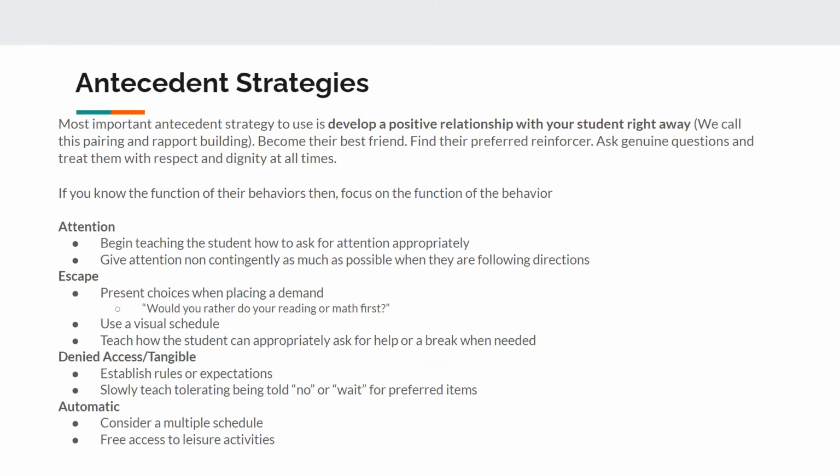And then if you know the function of their behaviors, then you can focus on the function of their behavior to develop your antecedent strategies. So for example, if your student has a behavior that is maintained by attention, you might want to start teaching your student how to ask for attention appropriately. Let's say they yell out for your attention. You might want to remind them every 5 to 10 minutes, hey, remember, if you need me or if you want to talk to me, you can raise your hand, and just start teaching them the appropriate way to ask for attention as opposed to the behavior that they're engaging in to get that attention.